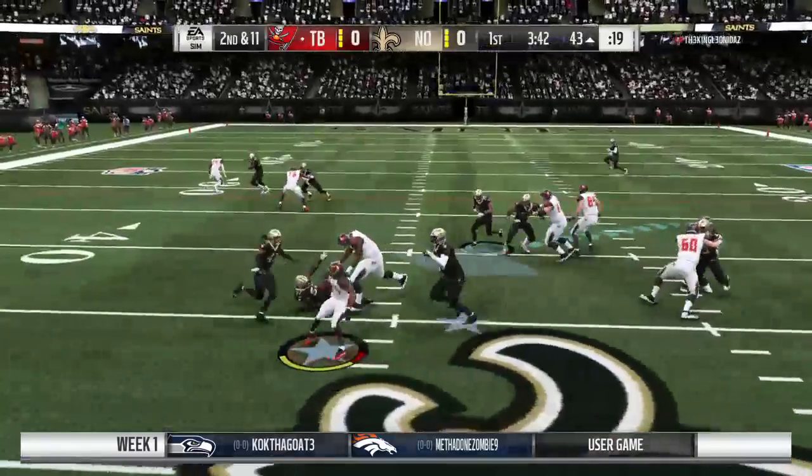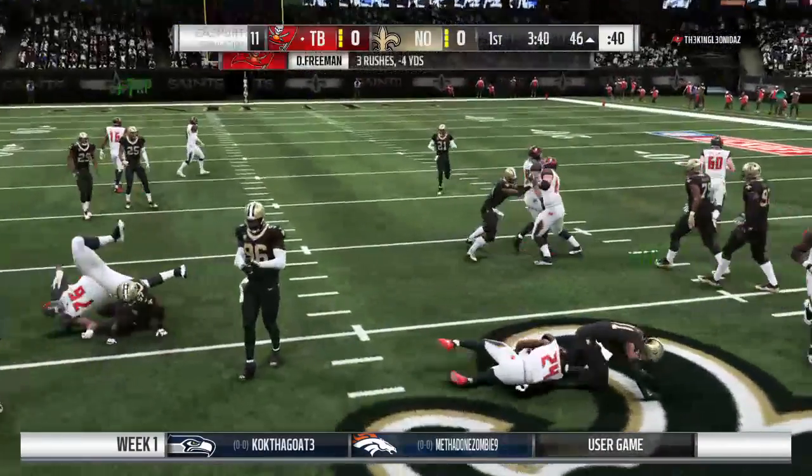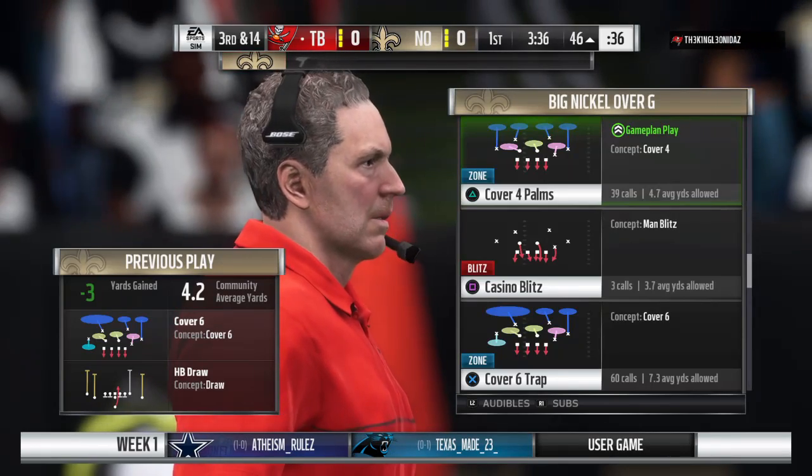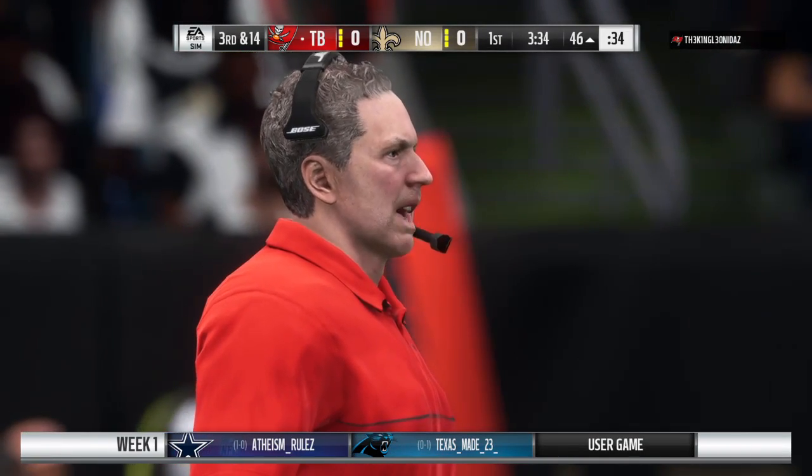A handoff, Devontae Freeman. And that didn't fool anybody. He's going to be dropped in the backfield. They'll wind up losing 3. And now it's third down.